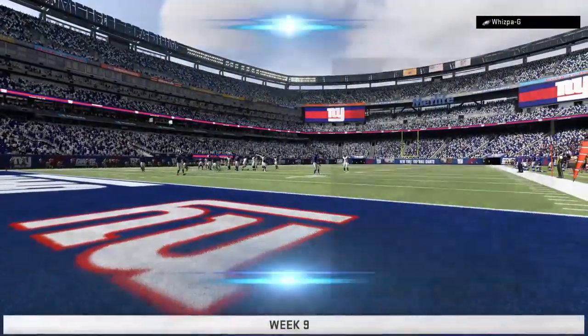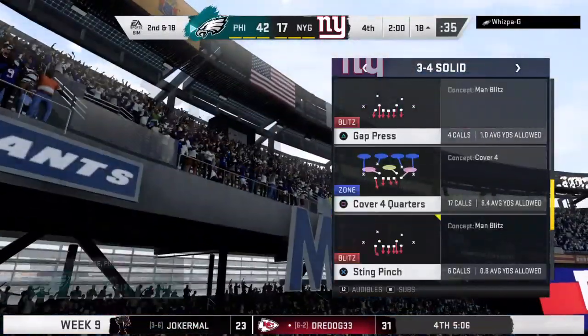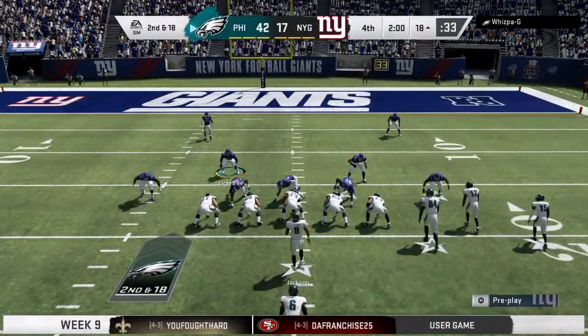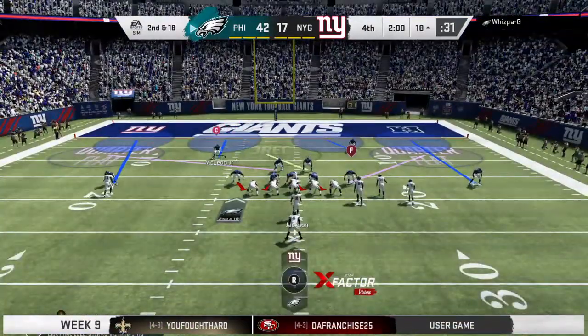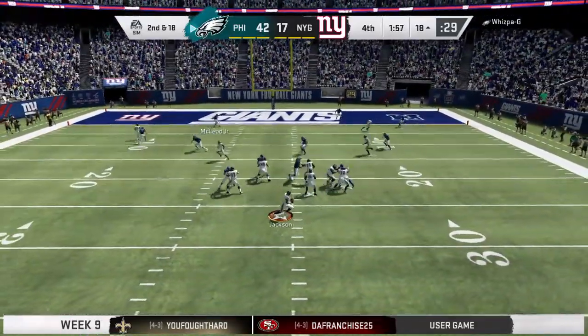But you take a big sack, it could push you out of range, and that's why defenses get a little more aggressive in this situation. They're almost conceding the 3 points. They want to push you back and try and take you out of that. So that complicates things a bit here. 18 yards to go now on second down.